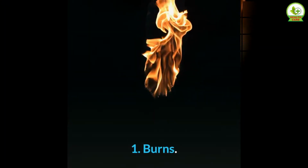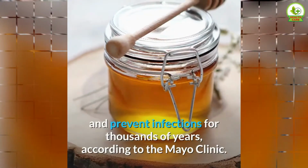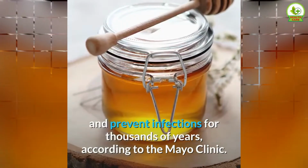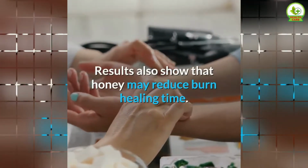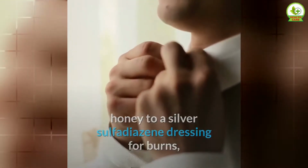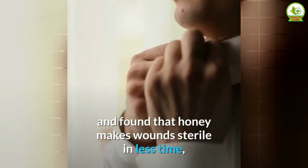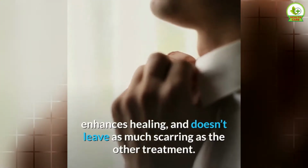1. Burns. Honey has been used as a salve to heal burns and prevent infections for thousands of years, according to the Mayo Clinic. Results also show that honey may reduce burn healing time. This study compared honey to a silver sulfadiazine dressing for burns, and found that honey makes wounds sterile in less time, enhances healing, and doesn't leave as much scarring as the other treatment.